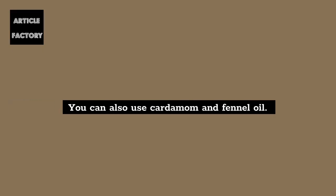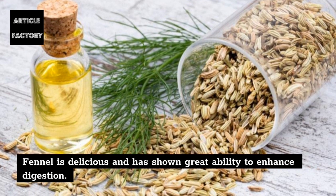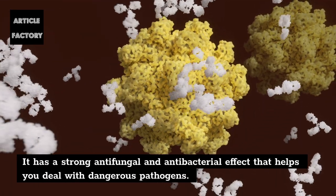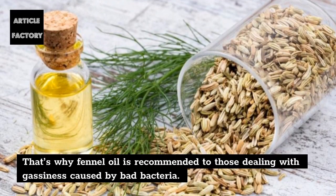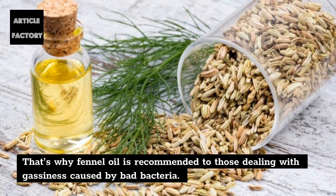You can also use cardamom and fennel oil. Fennel is delicious and has shown great ability to enhance digestion. It has a strong antifungal and antibacterial effect that helps you deal with dangerous pathogens. That's why fennel oil is recommended to those dealing with gassiness caused by bad bacteria.